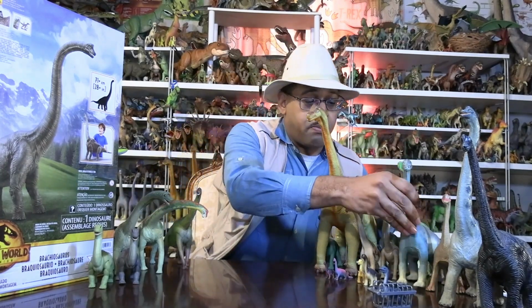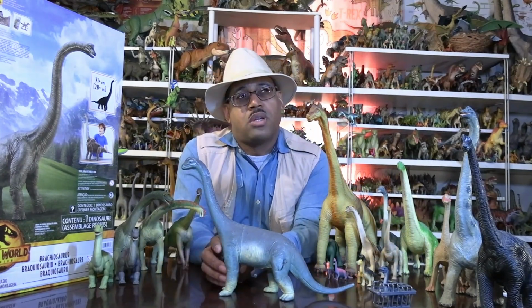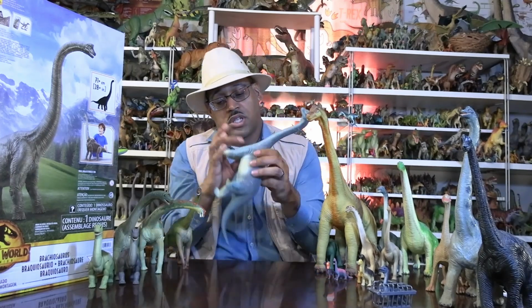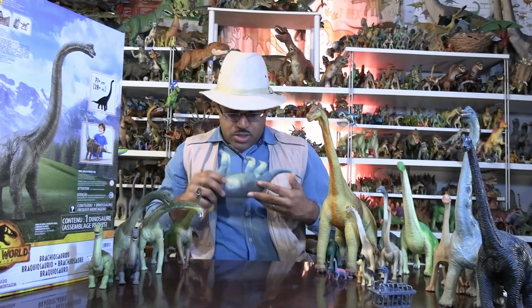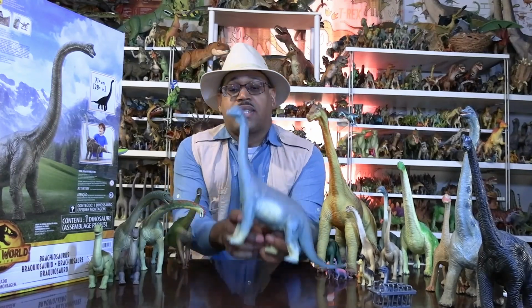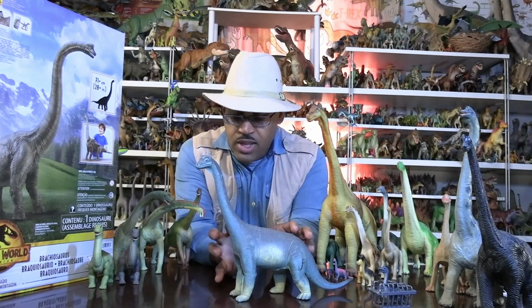So my next big model was this one here. It was from a store called Randall's. And they had a toy area, and that's when I first saw these Imperial figures. It says Brachiosaurus, and it doesn't give you a year. There is no year. So the idea is that this is actually my first big Brachiosaurus. This was a game changer for me in my backyard.